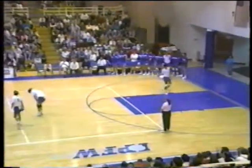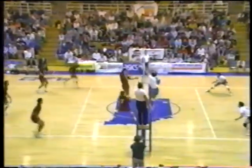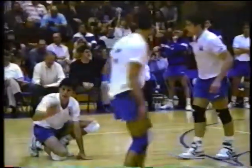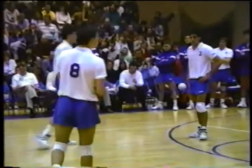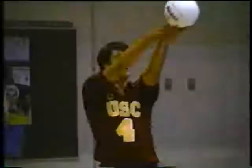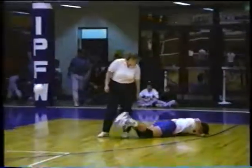Let's see if we can capitalize on the USC mistakes now. Malcolm goes back to take advantage. Becker off the top of the block. As we saw last night, USC and Penn State playing, saw a lot of shots tooling the block. We continue to say that the hitters are using the block to their advantage. USC is a real disciplined club. Even when there's no blockers up, they don't hit the ball straight down. They hit it deep. And that one's blocked deep into the corner. Great hustle by Looning.